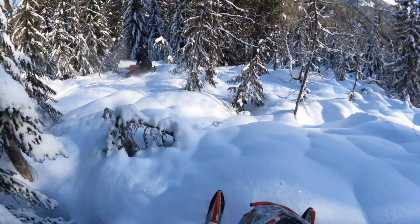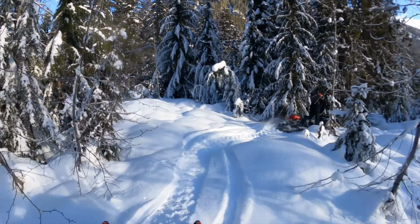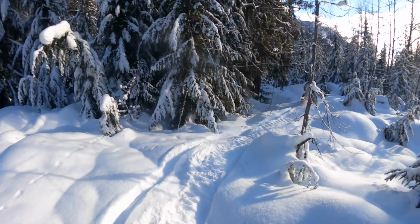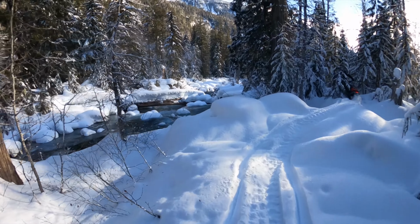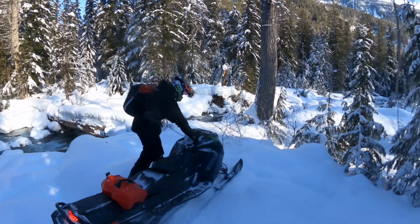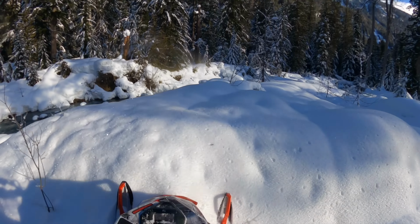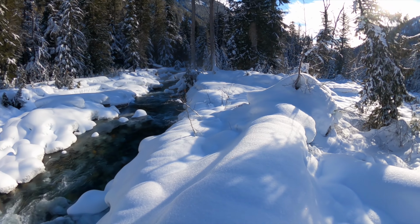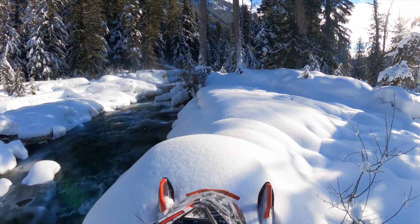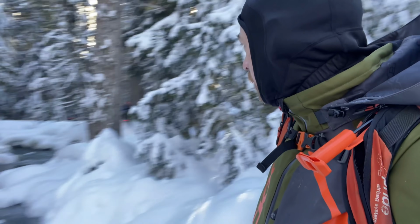Begin our detour now around the river. We have to find ourselves a snow bridge or make one. There's the river we gotta cross. You're not thinking about crossing that log, are you? I just heard the Jerry's. They're like, where the f- are we going?